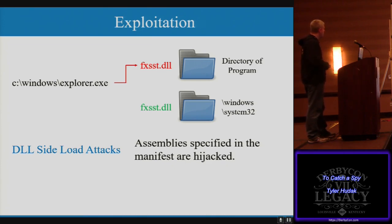order. And so the only difference I can find is whether the DLL being loaded is specified in the import address table versus the manifest. If anybody knows for sure about that, please pull me aside after, because even the reports on this that I can find contradict themselves. But it's essentially the same thing for our purposes.